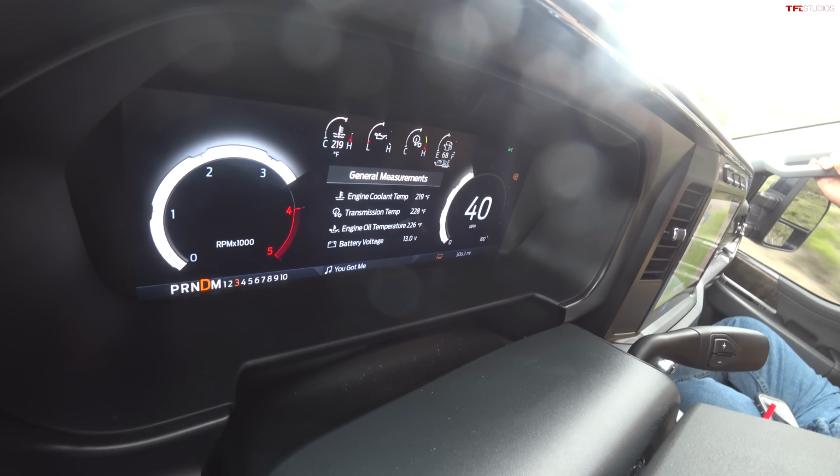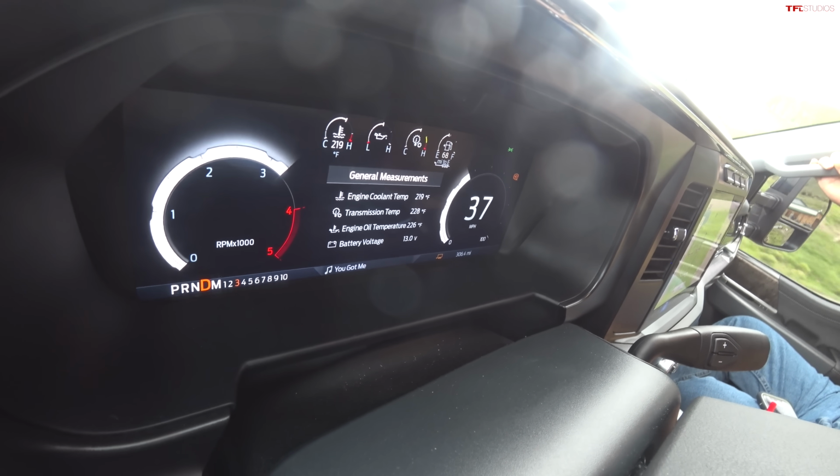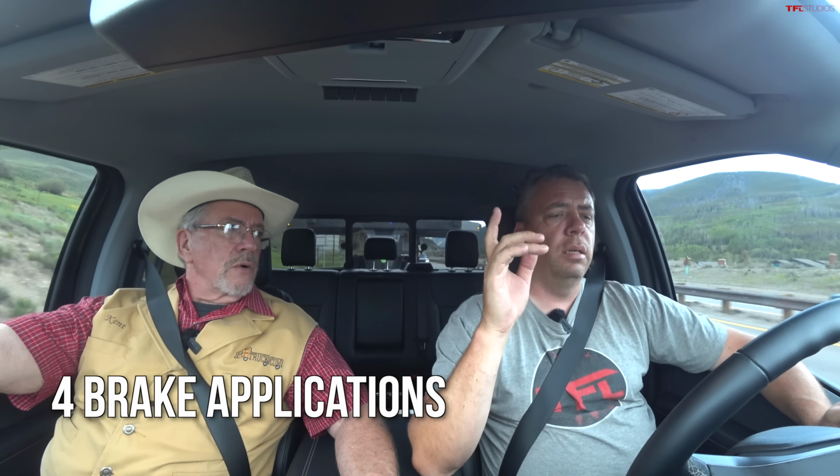Just when you first take off, it does everything it can to cool you down. Then it gets some air through all 3 radiators on this one. Yep. Well, there you have it. We're done. Nothing wrong with 4 brake applications. It happens in the automatic mode for the exhaust brake.